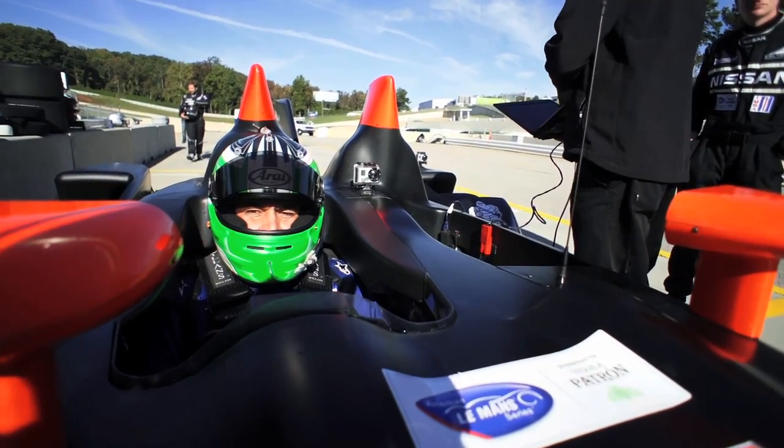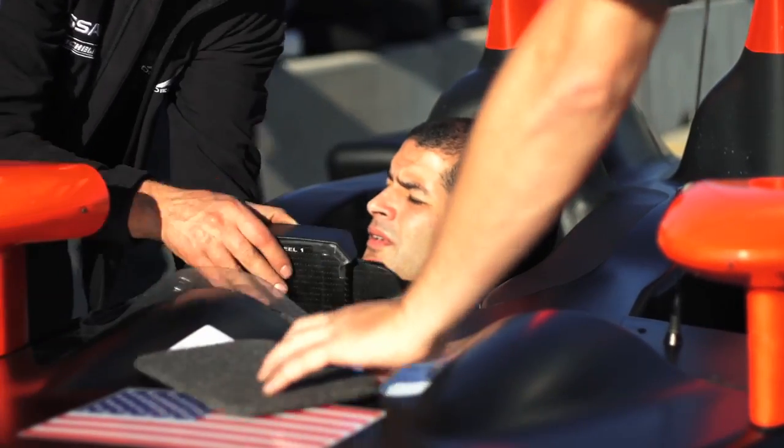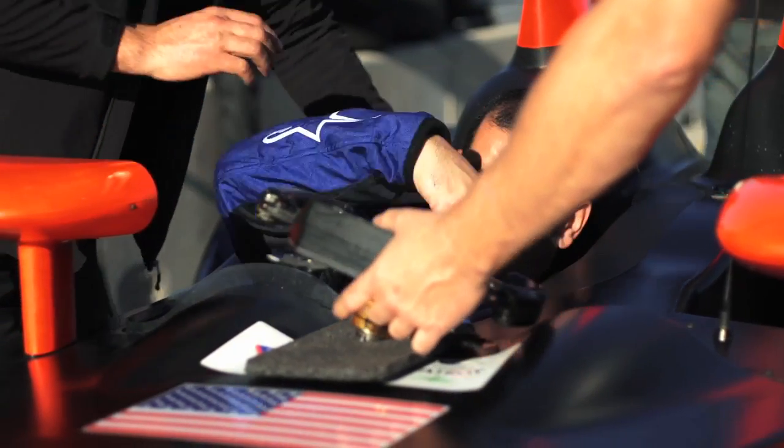That's not like anything I've driven before. It's quite an odd car. Very interesting.